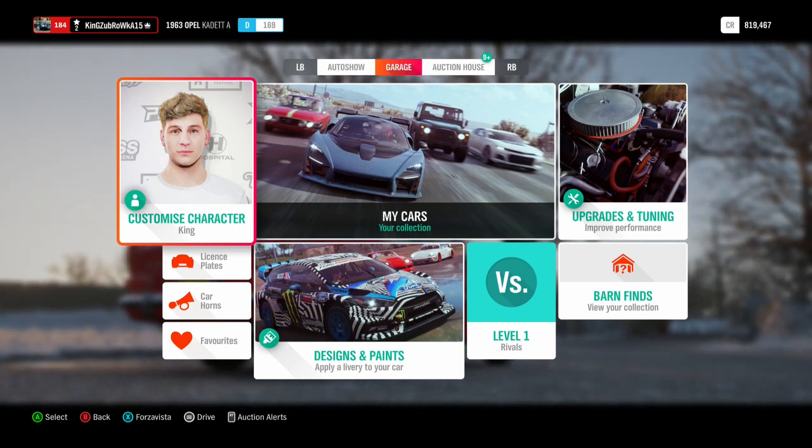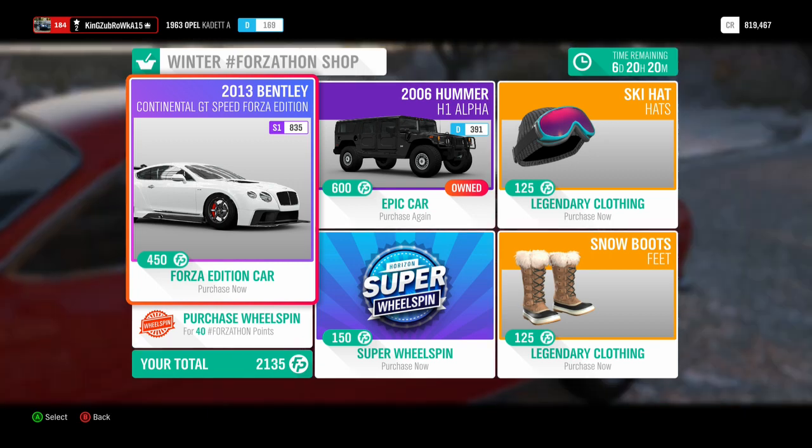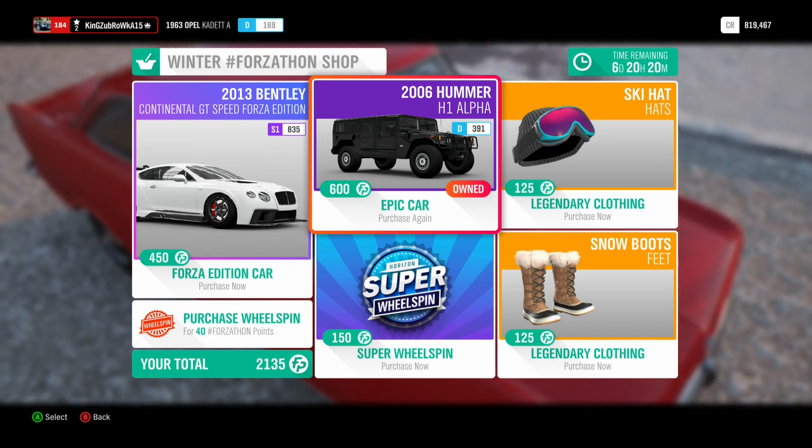Right, speaking of seasonal rewards and that sort of thing, let's take a look at what we've got in the Forzathon shop. Aha! Righty. A 2006 Hummer Alpha H1, so Hummer H1 Alpha.